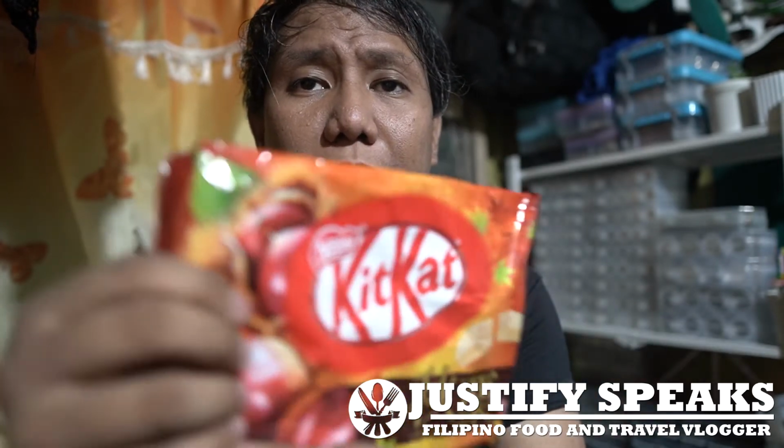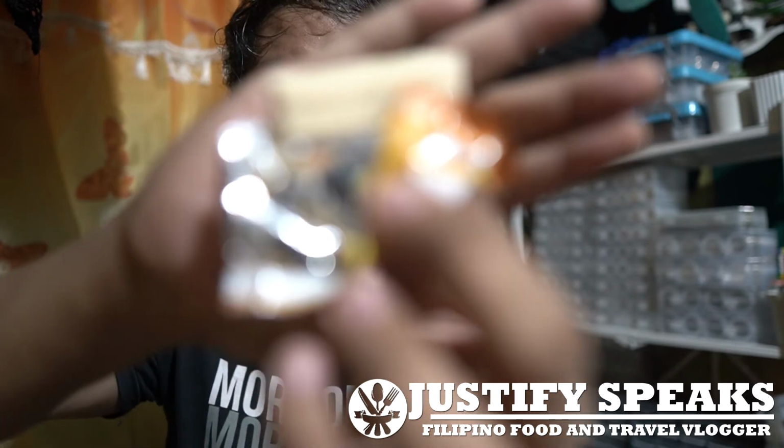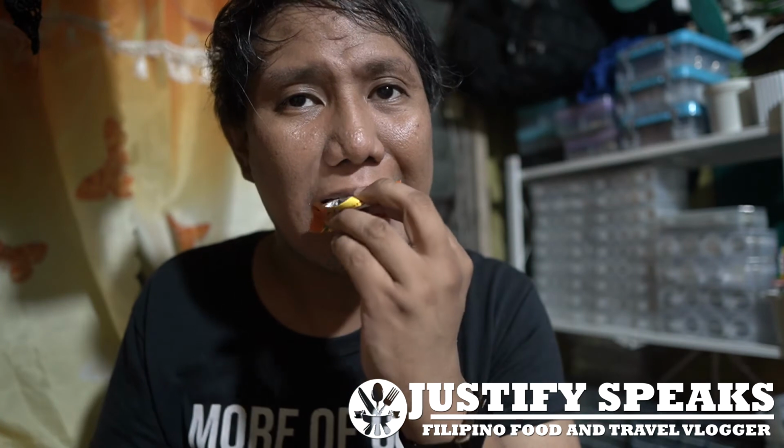The third version would be the chestnut. It's really an autumn flavor, because most of the time, especially here in the Philippines, chestnut is being sold every December for Christmas. I'm thinking this one should be nutty, because chestnut is a little bit nutty, a little bit creamy. This is how it looks like. I don't want to touch it anymore because it's melting on my hand.